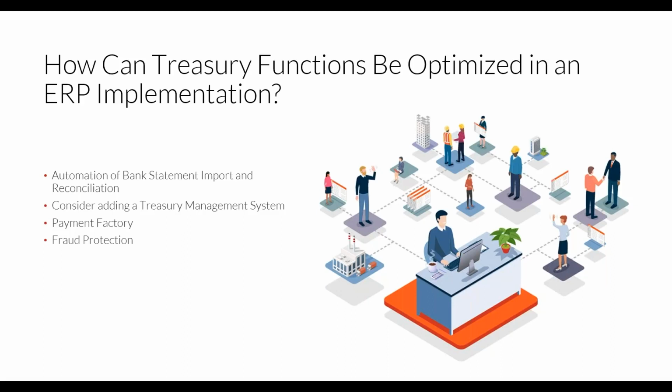Treasury management systems can be bank agnostic, allowing you to modify your banking relationships at will without costly new connectivity integration development. New bank account setups will be as easy as plug and play, and this is especially useful in conjunction with acquisitions. A treasury management solution can provide you with real-time visibility of global cash on one platform, which is especially important if you have multiple ERPs and/or complex global banking relationships.